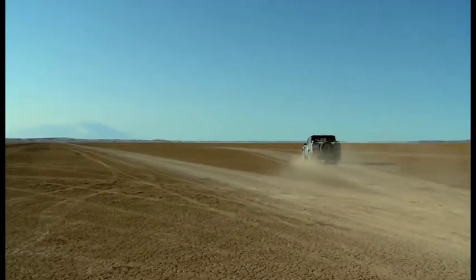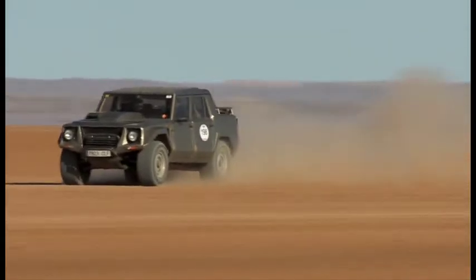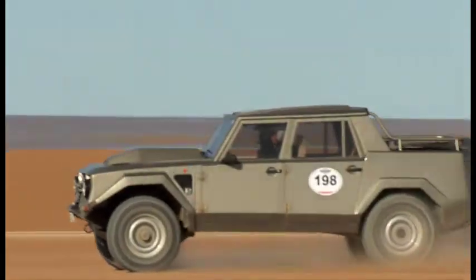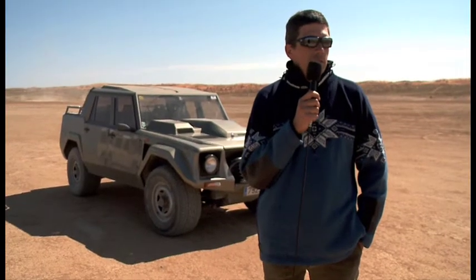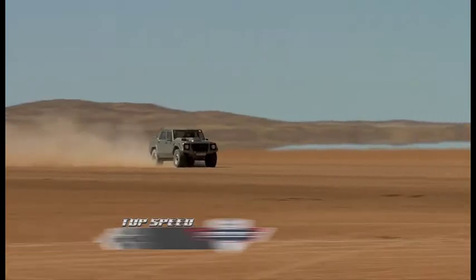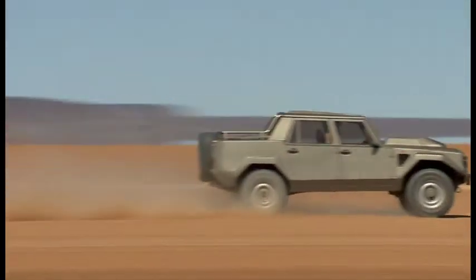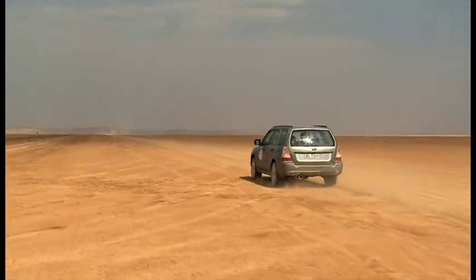The first test run this morning into the wind wasn't that great. The car was sort of wobbling around. The track at the beginning is a bit soft. It's much better here at the end. I just had a run downwind, and that was fantastic. It was really nice and smooth. Johan ploughed the Lamborghini tractor across the pan at a top speed of 177.